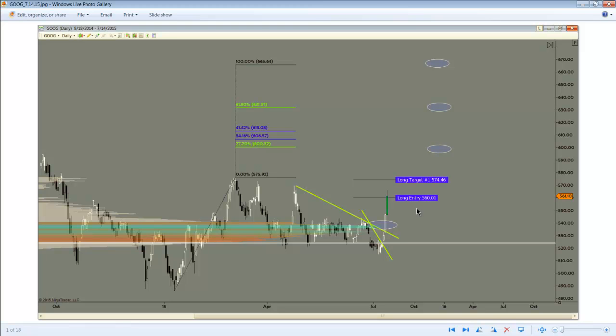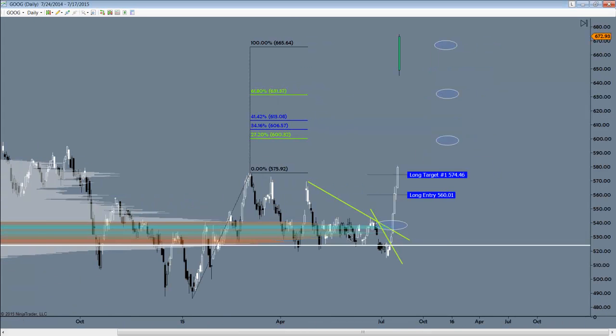14th there. Here we are 4 days later. Let's jump over to Google and see what it looks like now. And there you have it. This thing has gone straight up to the third target zone. This thing has had an MFE of over 20% here, over $114 in favor, and hit all three target zones that I talked about. And you can see the acceleration once it got through that little point to respect there at about 574s. It basically gapped through everything, and it's sitting pretty here.